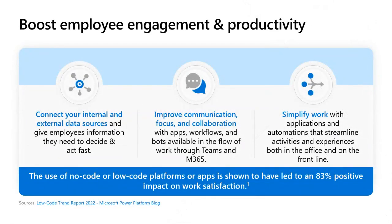One of the key goals of having a platform like this is really to help enhance the employee experience. And that's about improving how people work in your organization, the processes they're going to follow, the apps they use, and the tools they use on an everyday basis. The Power Platform is going to add value here in three ways.